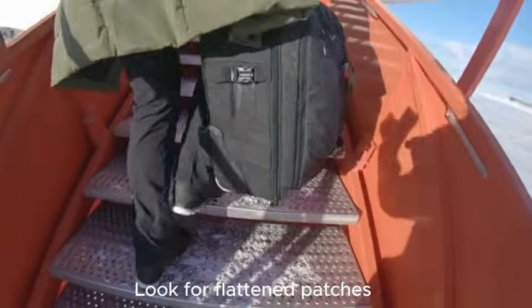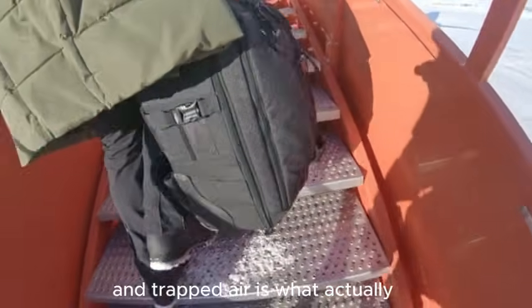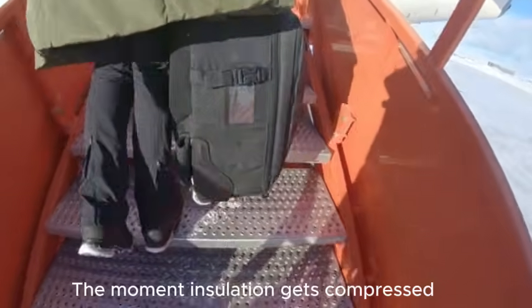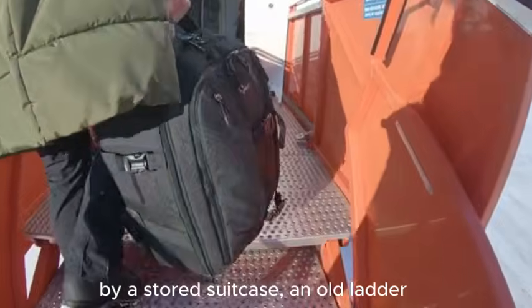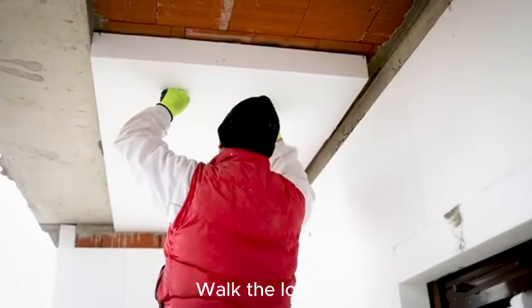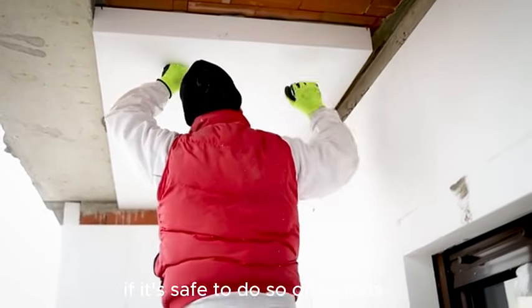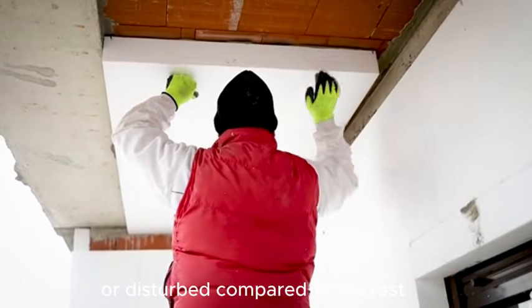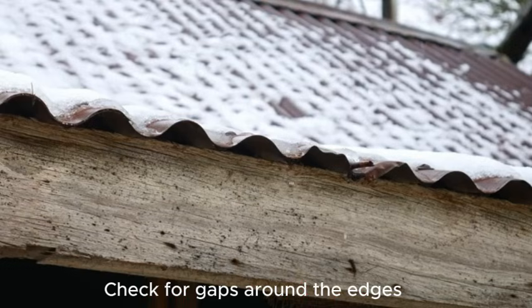Look for flattened patches. Insulation works by trapping air, and trapped air is what actually slows heat transfer. The moment insulation gets compressed by a stored suitcase, an old ladder, a stack of boxes, it loses a huge amount of its effectiveness. Walk the loft, if it's safe to do so on boards, and look for areas where the material looks pressed down, patchy, or disturbed compared to the rest. Check for gaps around the edges.